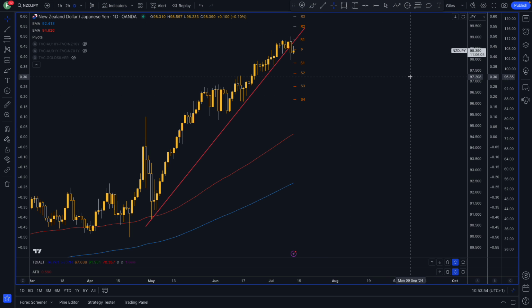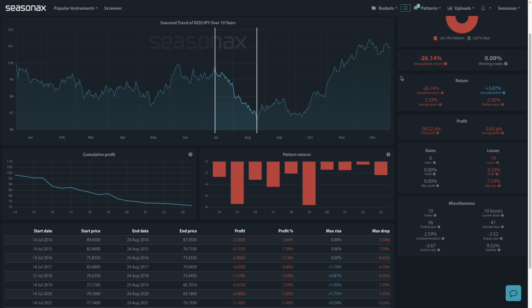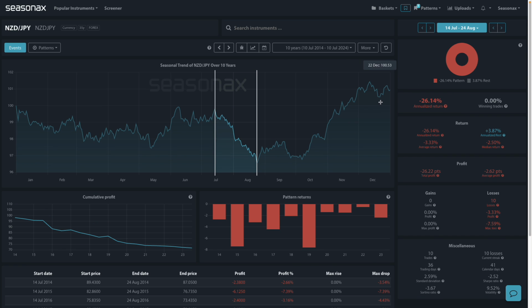And of course, previous seasonal patterns don't necessarily guarantee to play out each and every year, even when they're as reliable and dependable as this one appears to be.